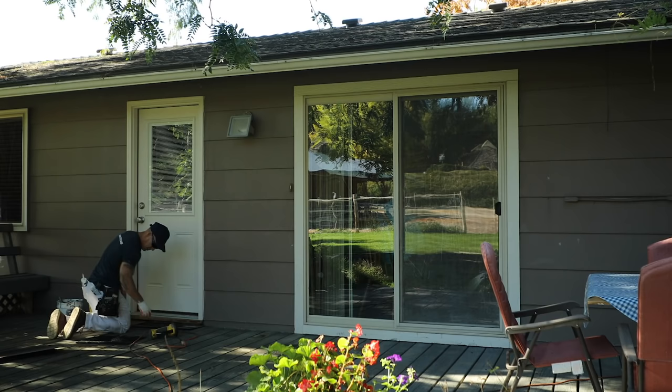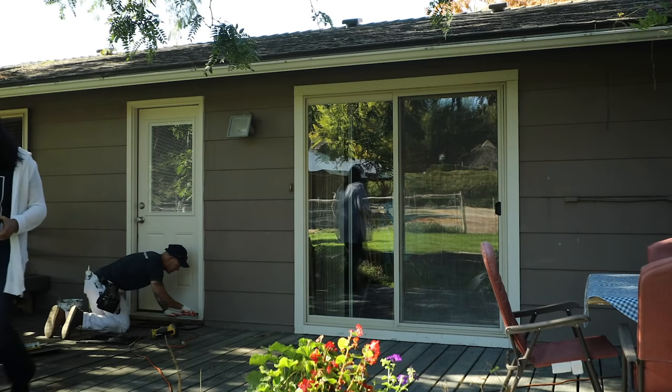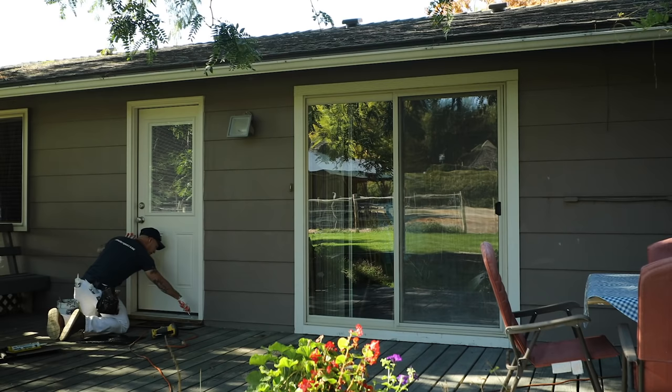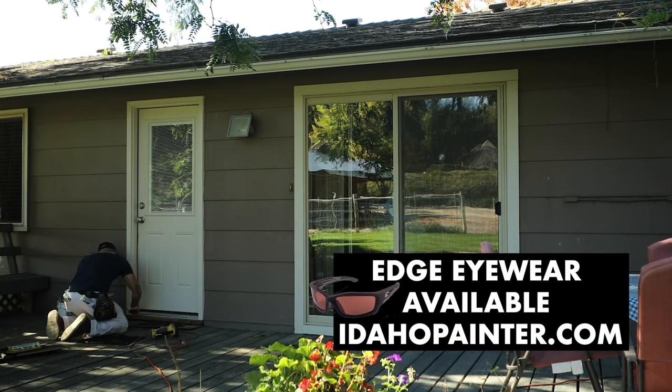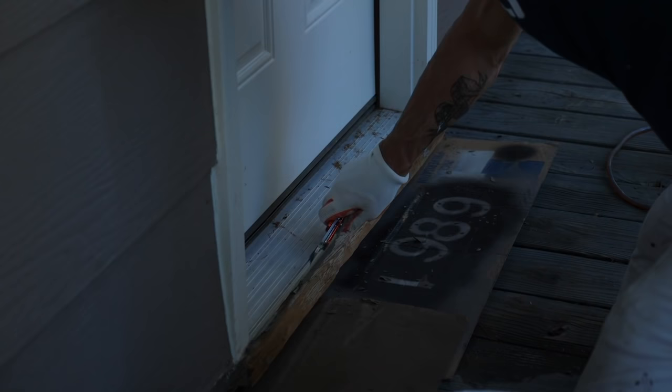I used cardboard shields just down here to protect the deck so I didn't hit it with the paint eater. Also, I'm wearing eye protection. It's not just regular sunglasses, I'm wearing Edge Eyewear safety glasses. Especially when you're using a grinder, you always want to wear safety gear. The last thing you want is to get something in your eye and have to leave the job site to go to the doctor because you weren't protecting your eyes well enough.